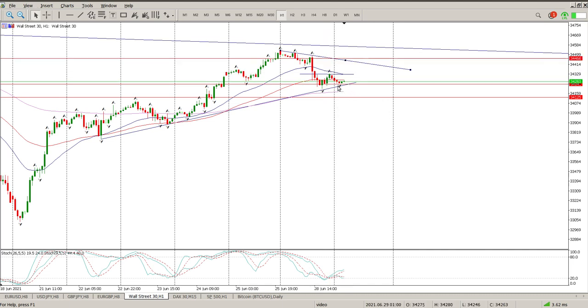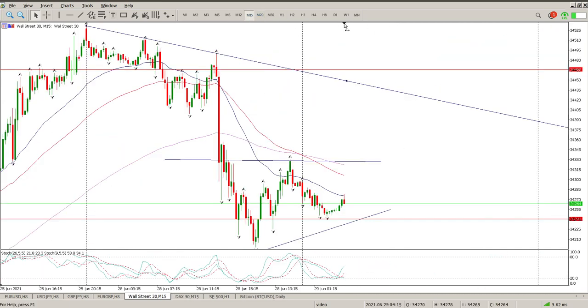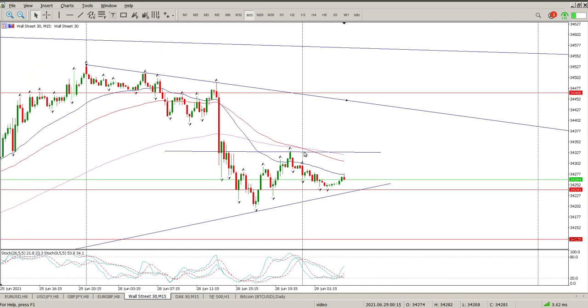But I am looking at a break below 34.24 because it's going to break a trend line. I'm looking for a retest of that, and then for a move to the downside. And for that, we'll be on the 15-minute chart, watching what's going on. You can see we've got a moving average crossover at the moment in the 15-minute, and we're at the level here. So that's kind of my view at the moment.